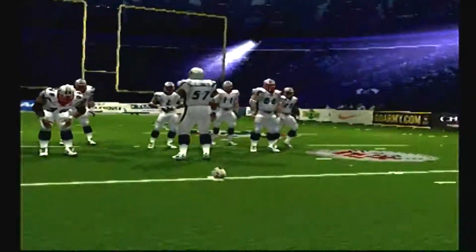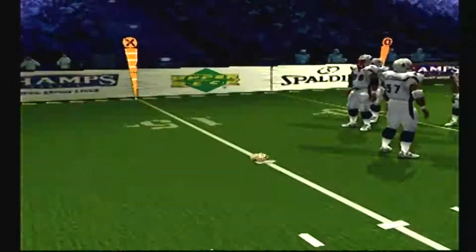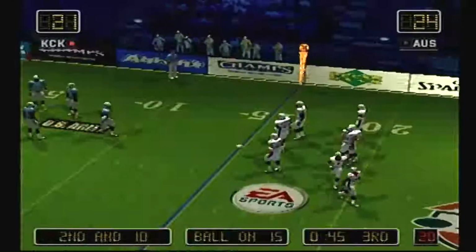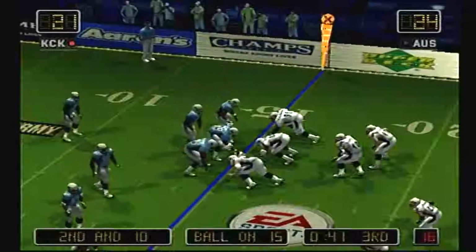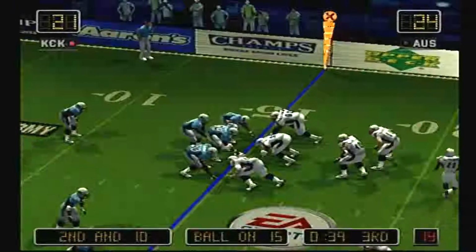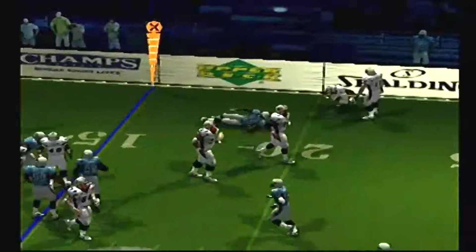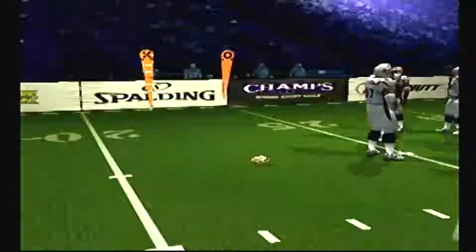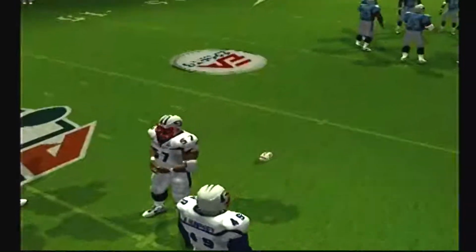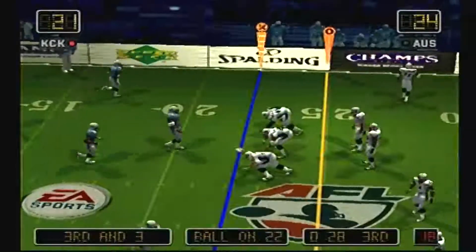Incomplete pass. Jackson, the intended receiver, on the play. Second and 10. Ball on the 15-yard line. Jackson on the reception. Gain of 8 on the play. Third and 3. Ball on the 22-yard line.